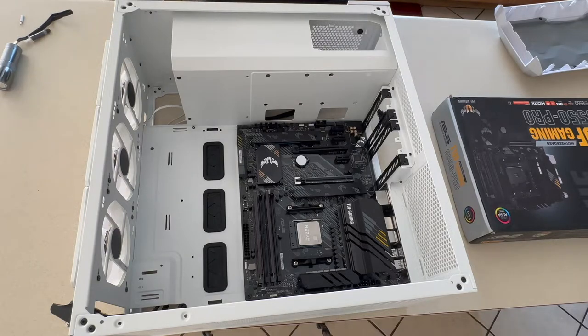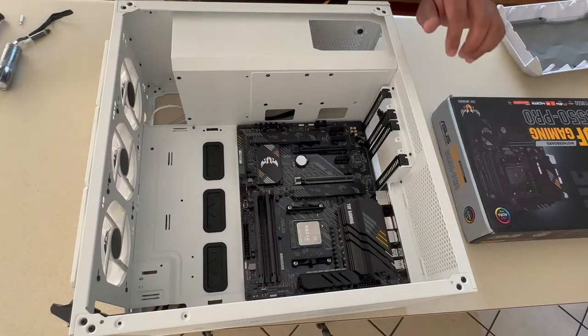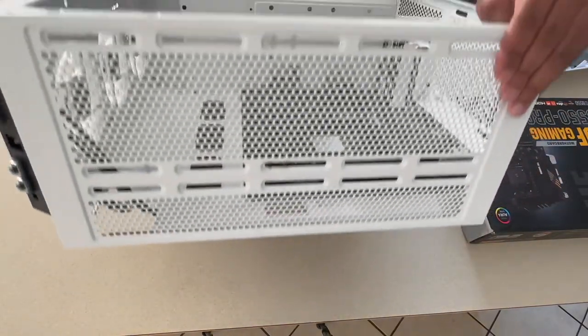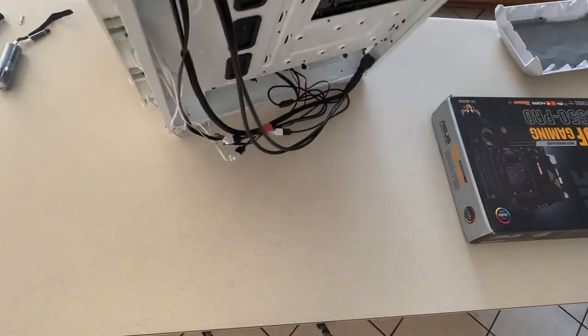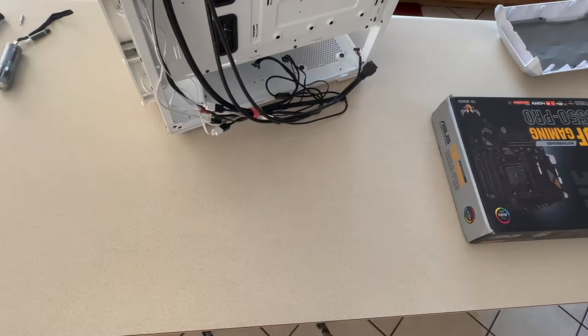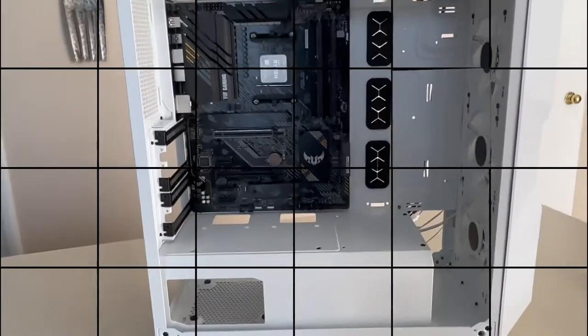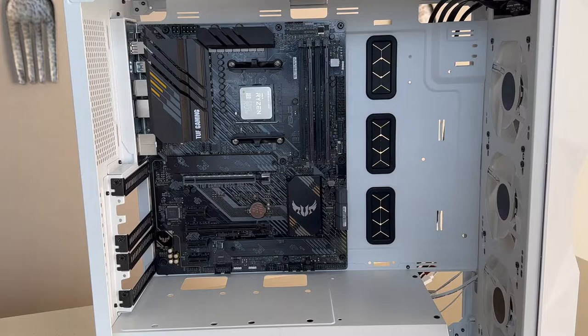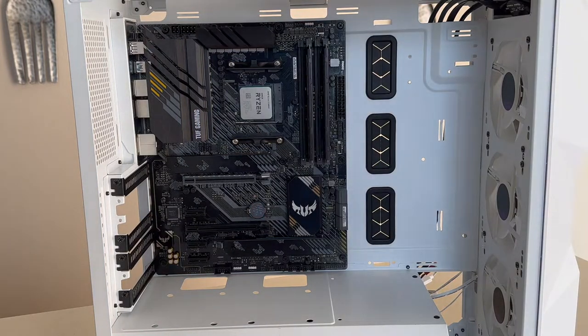So while we did all that, we just installed the motherboard and you should be good to go at this point. Now all you have to do is just stand her up, or you can come in and install your stuff laying down, but I like to stand my stuff up. So next part is going to be, okay, there we go. So we got the motherboard in, we got our CPU in, we got our memory in, we got our M.2s, our drives and everything.